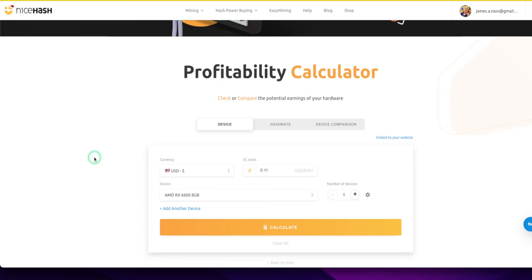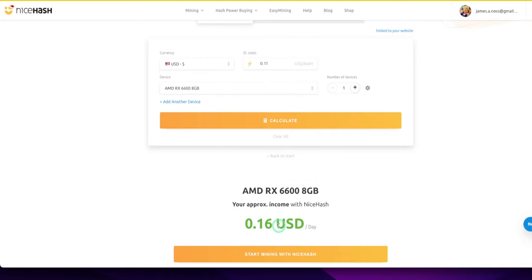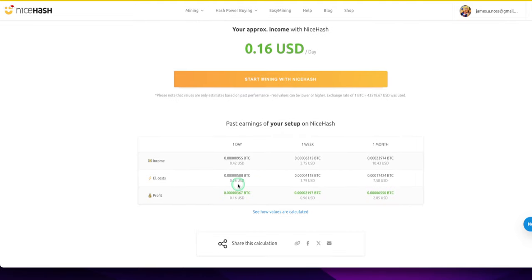I went in with the same device. Look at that right there. You guys can read with me. My electricity cost. I did a calculation. Same thing. Look at that. They're right on par. Gives you a nice approximation with the power. The breakdown, 42 cents. Electricity cost, 26 cents. After that, I get 16 cents before transaction fees. So a month, I can make $2. Whoa, that's pathetic. What?